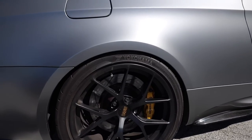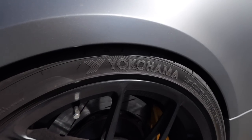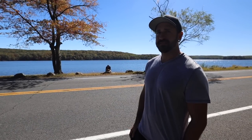I run Michelins. I've had the Toyos. Toyos are great tires too. But these do everything perfectly, even in the cold and wet. Even if you take them to the track, they're going to be fine. So as far as the interior, what do you have set up?